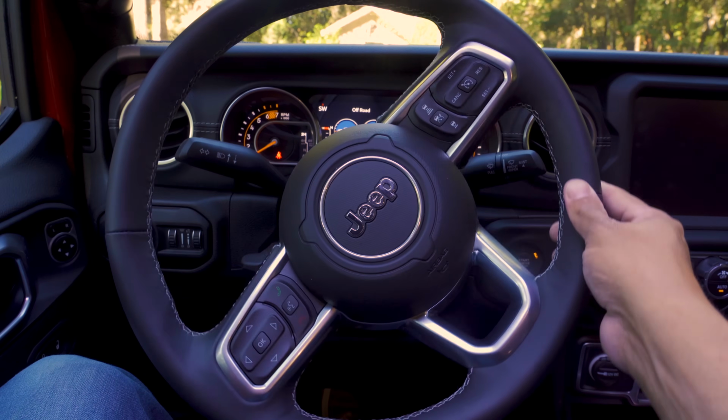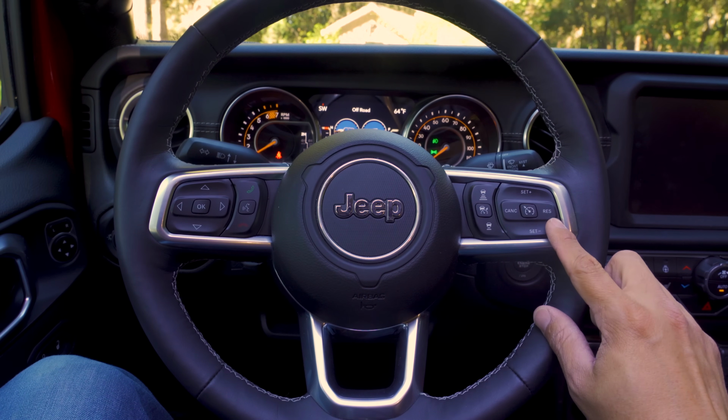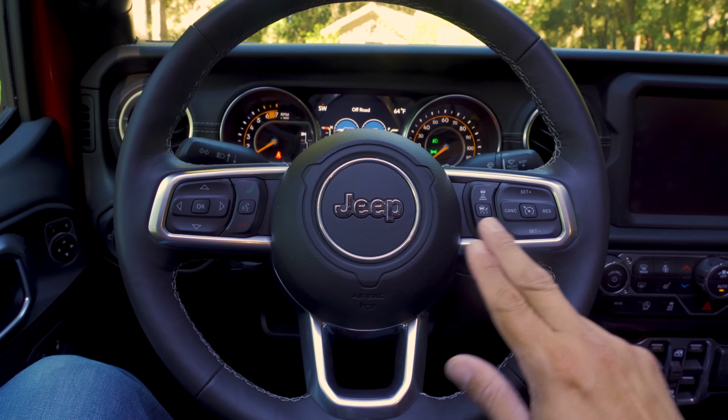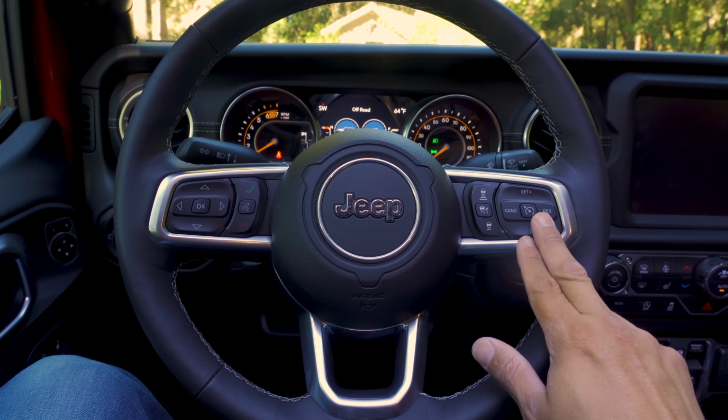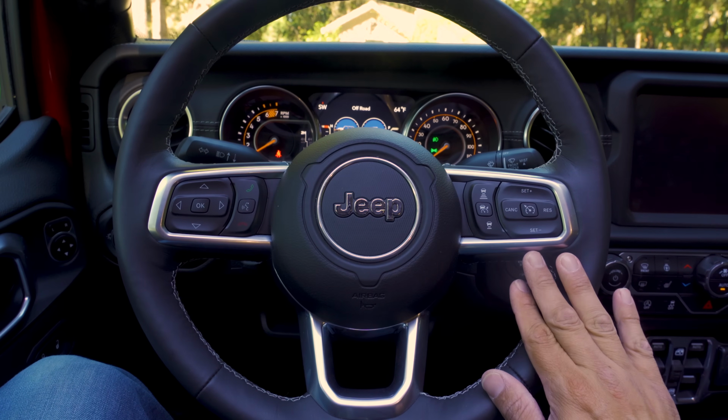The steering wheel is a little different than we find in the Cherokee or Grand Cherokee because this is FCA's newest steering wheel design. You can see that the button modules are much more similar to what we see in the Ram 1500 than the Jeep Grand Cherokee, for instance. But the overall functionality is still very much the same.